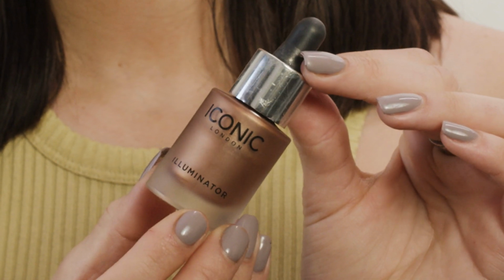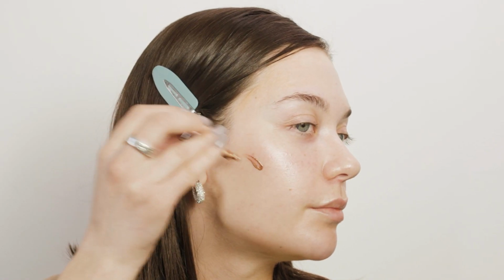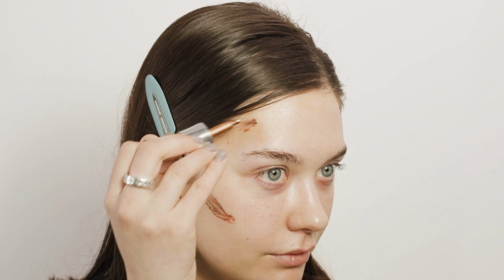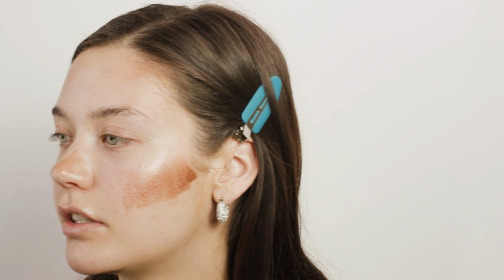All right, so now that we have a pretty good base, we're gonna start with the kind of foundation. I'm just gonna go in with this iconic London Illuminator. I'm just gonna put it where I would normally contour first. A little bit of this goes a long way actually, so be careful. And I'll just use my fingers to kind of blend that in. See, as you can tell, it's intense. This also is just bringing some more color into my face, and it's contouring and bronzing me up without being too dramatic, still staying glowy.